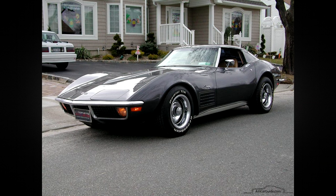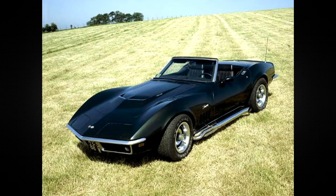Okay. I like the model of the 1970 Corvette, but the 69 Stingray, man, it's fatter. It's got that hood scoop you just can't miss. It's got hips. That's a great way to describe it. Corvettes have hips. And the 1969 Corvette has some hips. You just want to smack that ass. My God, are those hips good.